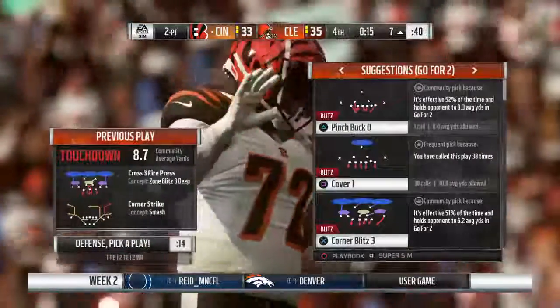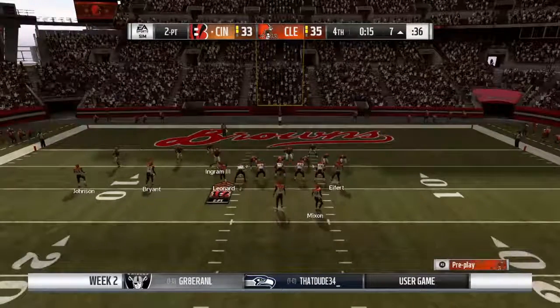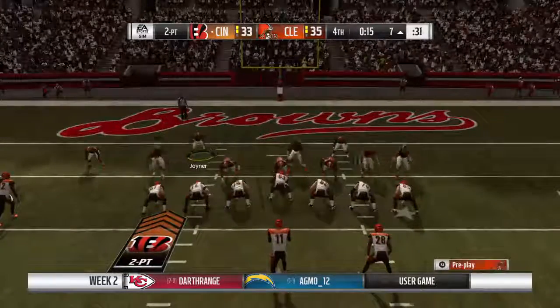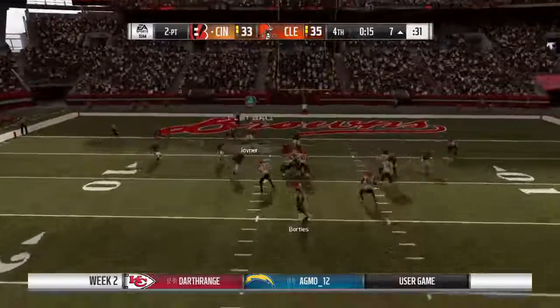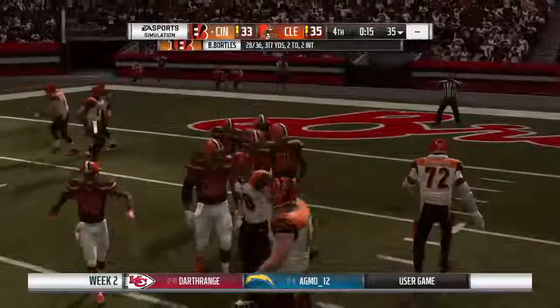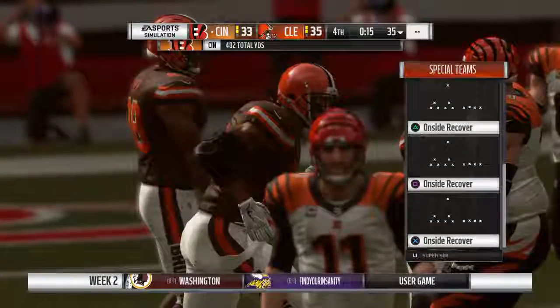Well, that certainly comes under the heading of critical mistake, doesn't it, partner? You can't have that. You've got a chance to tie the ball game from the 2-yard line. Now you've got to go back to the 7-yard line and take the same chance. Now Bortles. And that is incomplete. Down to 15 seconds now. A crushing blow there as they cannot tie the game.